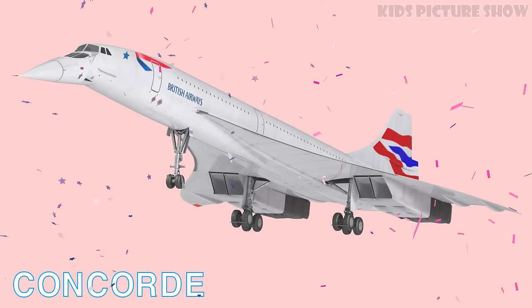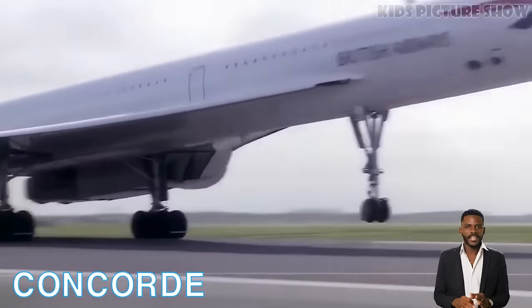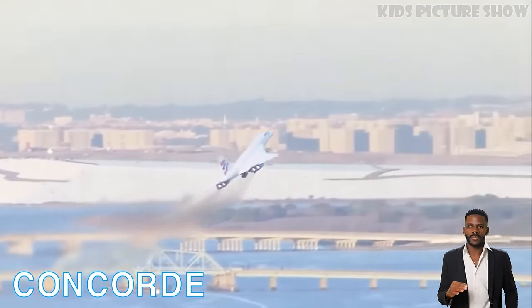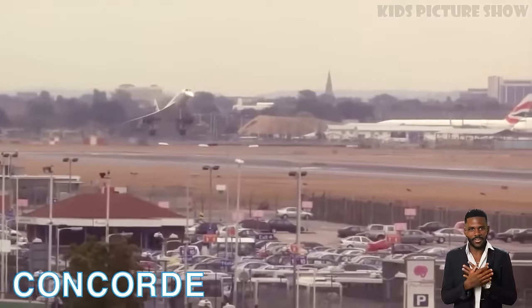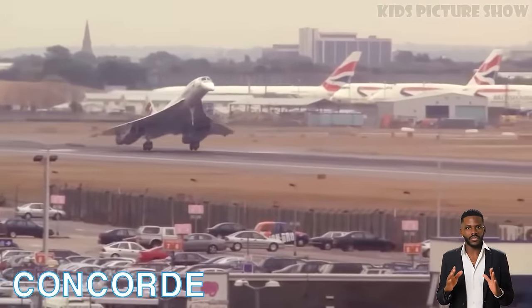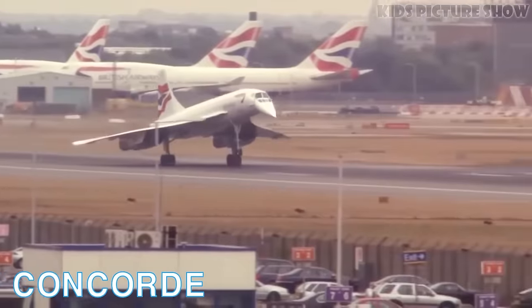Concorde. Concorde is a supersonic passenger aircraft. The aircraft design has no tail with a narrow fuselage that allows 4 seats abreast for 92 to 128 passengers, ogival-shaped wings and a lowered nose for clear visibility when landing.